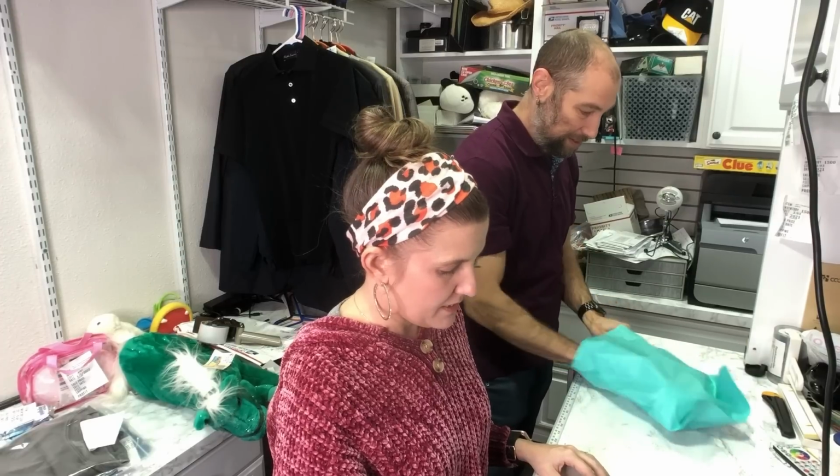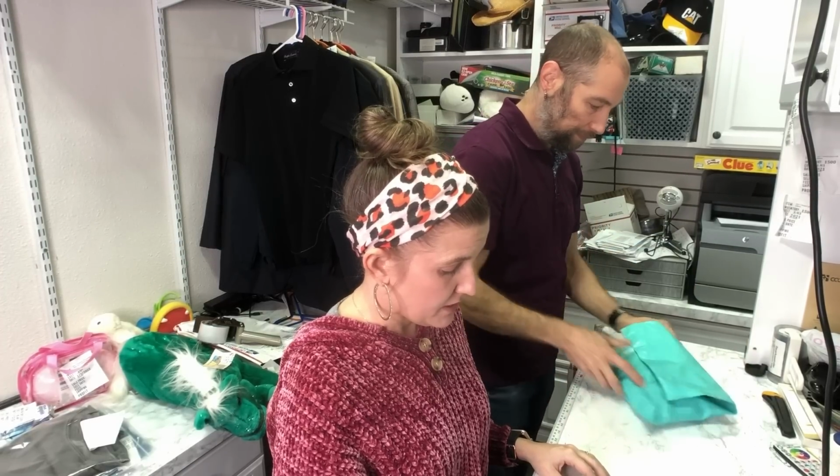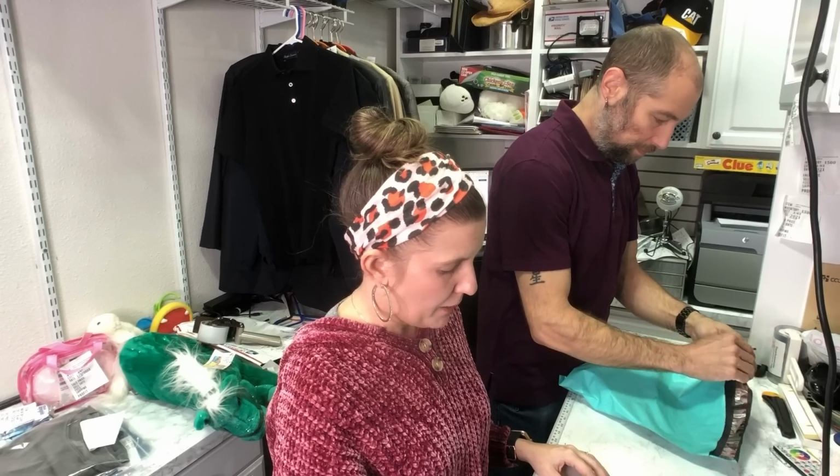I wash them because it's going to an infant. This is going to Flower Mountain. Cool, interesting. Right up the street. They'll be very happy to get it.